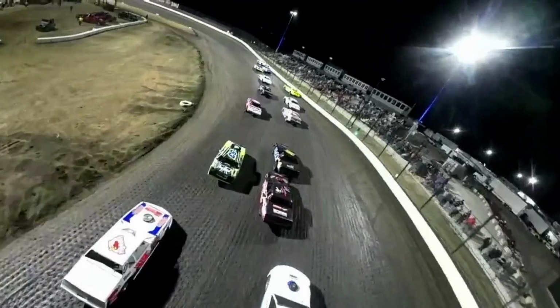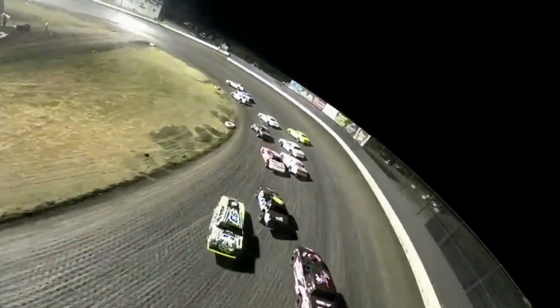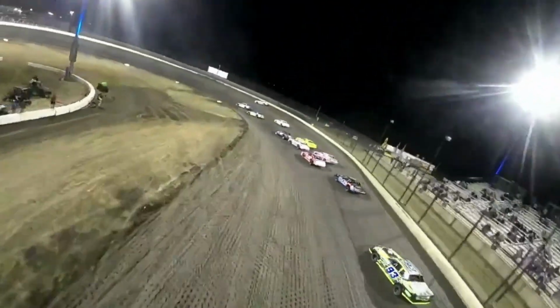Nearly 3 wide into turns 1 and 2 for the top spot here. Down to the bottom goes Scherzinski, the 82, right through the middle. It continues to be the 82. Shelby Williams in command.